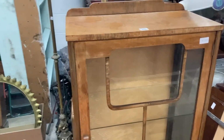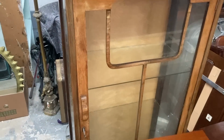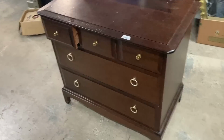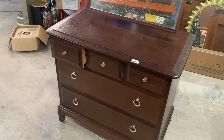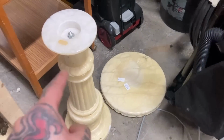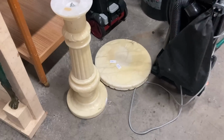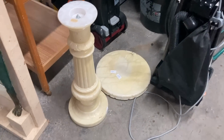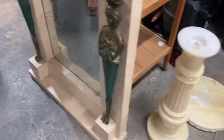There's an Art Deco display cabinet. That is, I would say, £100. We got this stag dressing table with mirror. That's probably 100 to 150. Then we got this table here, so that top there goes on there. Looks a bit yellowed by the looks of it, but once the top's on, it'll just look natural. That there is probably £100.